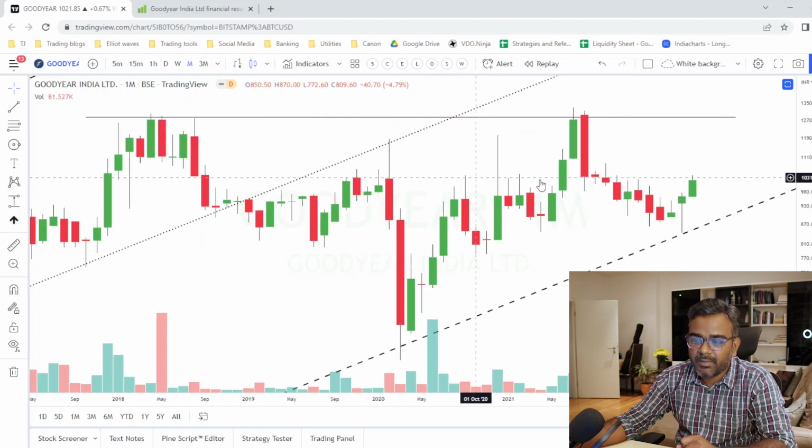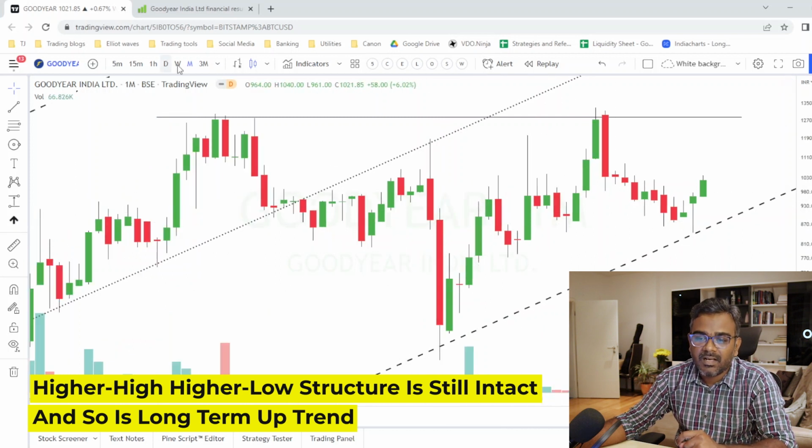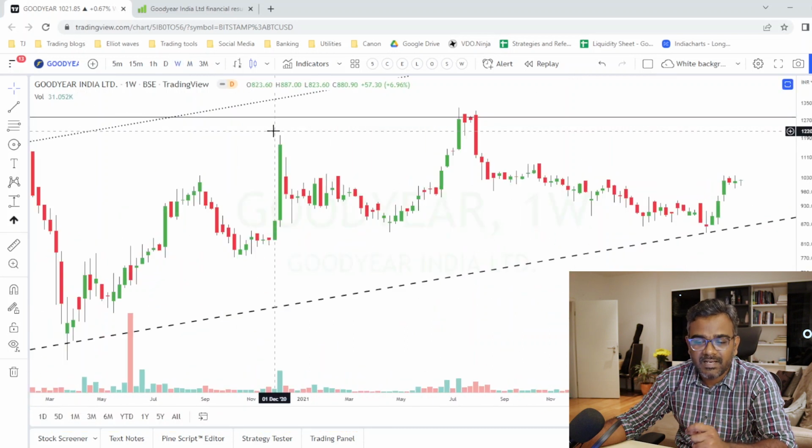And also we had a breakout here. The previous swing low was this one on the monthly charts, and we reversed from the swing low. So the higher high, higher low structure is still intact, which means the overall uptrend is still intact in the stock, and even in spite of the selling, the stock has held strong.